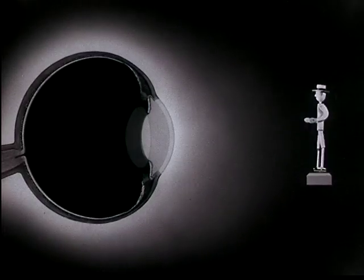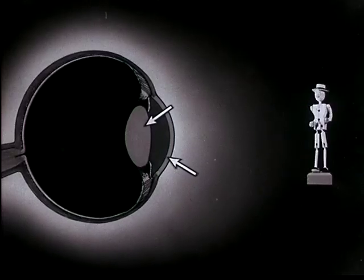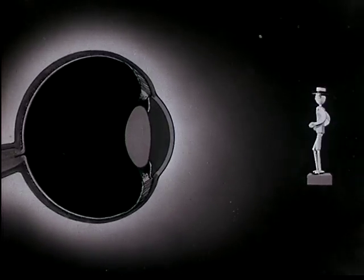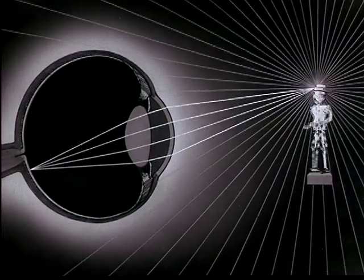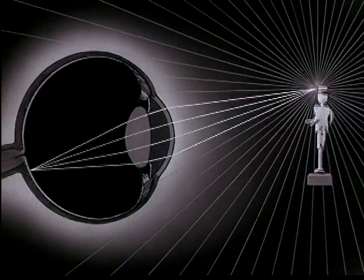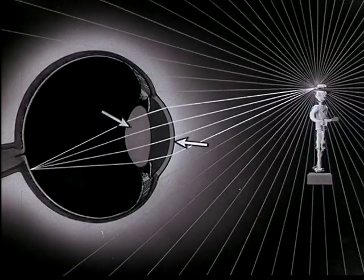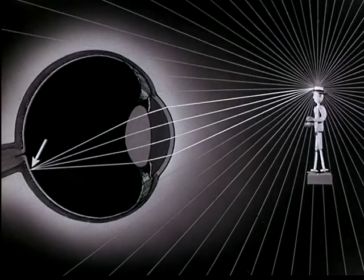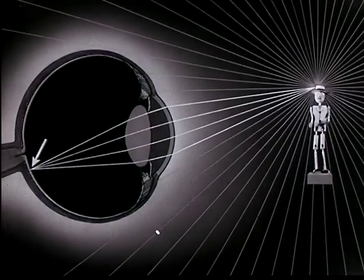That is why we have a lens and cornea on the eye to bend or refract the rays. From each point on an object, the light is reflected in all directions. All the rays of this reflected light, which are aimed toward the aperture of the eye, are bent by the cornea and lens so that they come to a single point inside the eye. This is what we mean by focusing.